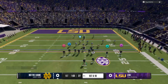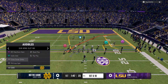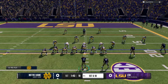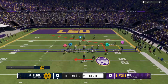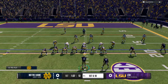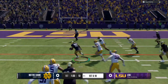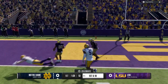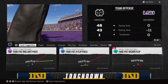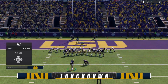I love when you back the defense off. If you want to get aggressive, I'll take shots down the field, make the defense play more conservative, and now what? Now you're in the red zone with a chance to get some points. The give to the running back from the shotgun. Headed to the end zone. And he runs it in for the score. Touchdown, Fighting Irish. On to attempt the try.